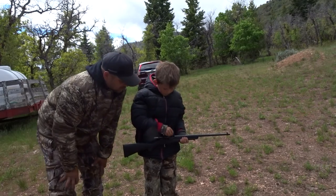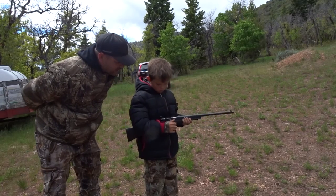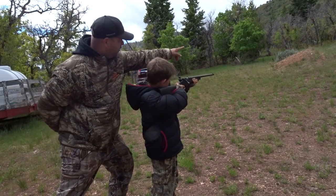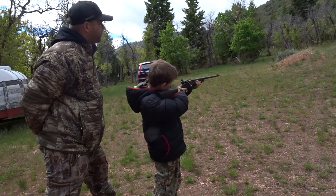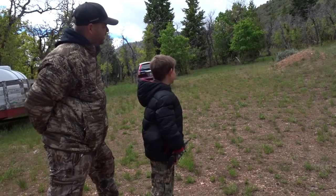Okay, so he's shooting a 22 caliber Savage Rascal, bolt action, single shot. Okay, get that gun tucked into that shoulder. I want you to shoot at the red ring, the red one on the right. Oh, you got it. It's just not strong enough to push it around. Yeah, shoot. Yeah, you hit it.